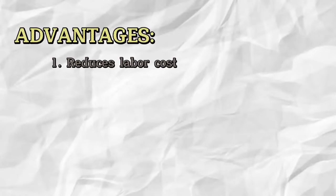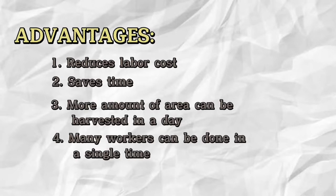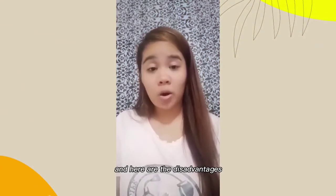The main advantages of using a combine harvester in corn harvesting are that it reduces the labor cost, it saves time, more area can be harvested in a day, many tasks can be done at a single time, and also the cost of harvesting can be reduced.